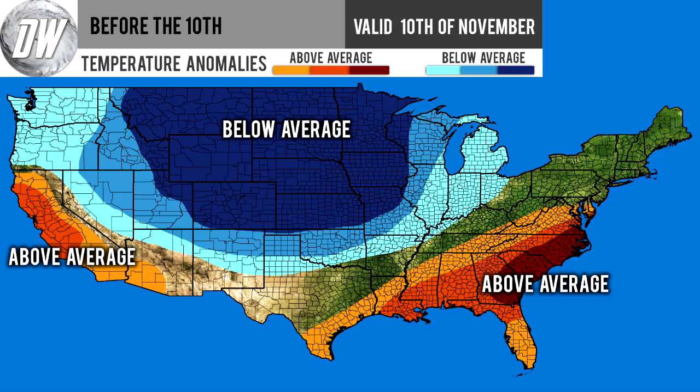And a lot of people didn't know what that meant in my last video, where I mentioned that people were asking, oh, what is a southeast ridge, why are you saying this? In really basic terms, it just means that it's going to be warmer than normal there in the southeast, and we call this a southeast ridge because it happens every once in a while, so we do have a name for it because it is pretty common.